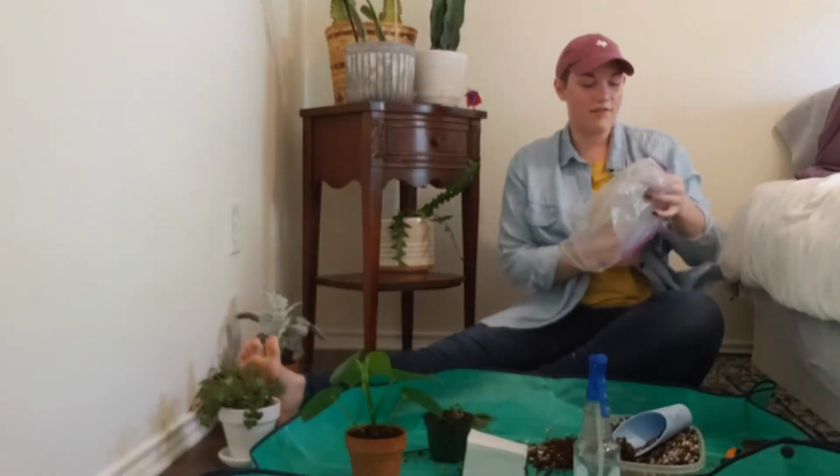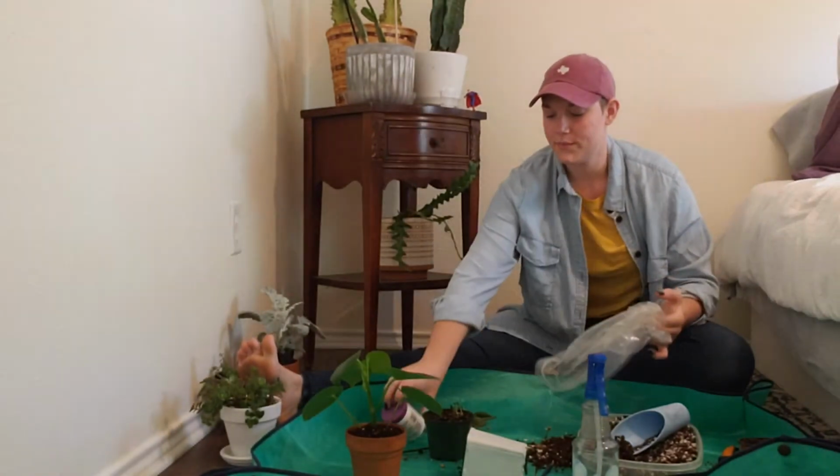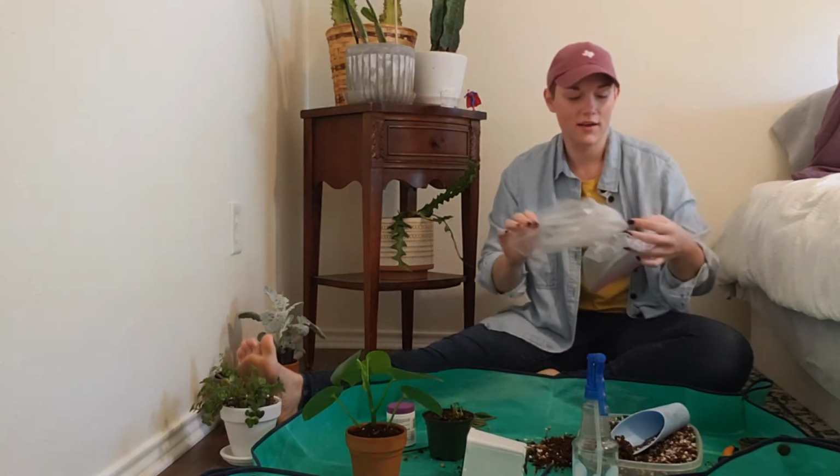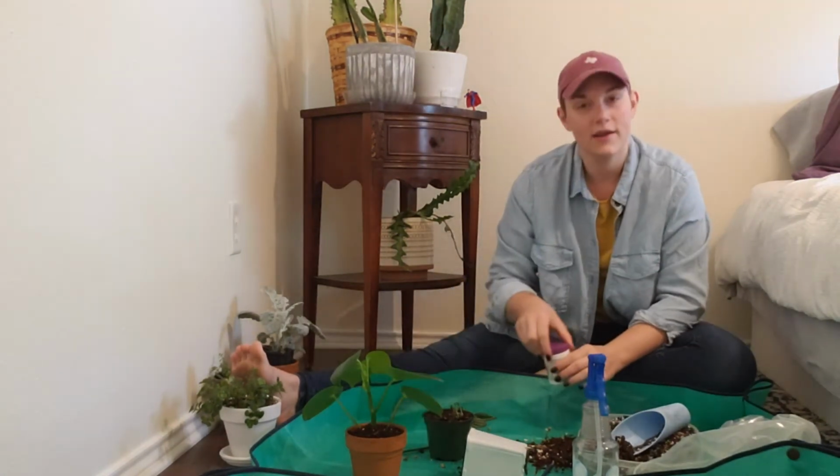Ta-da! I have my rooting hormone, and while I was at it, I grabbed some Ziploc bags for a humidity bag. After I propagate the plant, I want to increase the humidity to promote root growth, and so I will put them in a Ziploc bag and mist inside it.